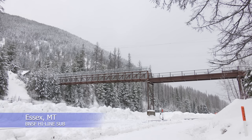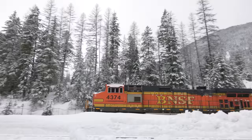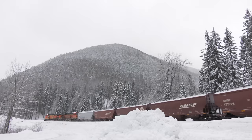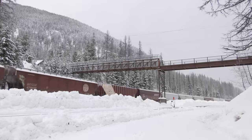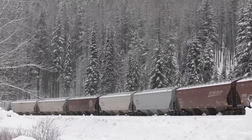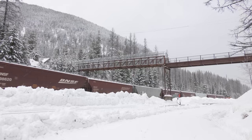We began at Essex, just east of the Izaak Walton Inn, as an eastbound empty grain train starts its climb toward the pass. Another classic Dash 9, number 4518, helps the empty grainer up the snowy mountain pass. It looks like a classic GE toaster.